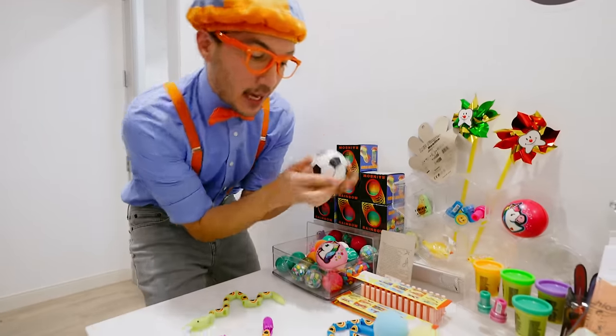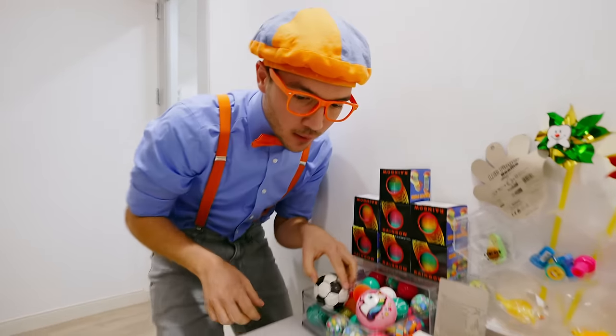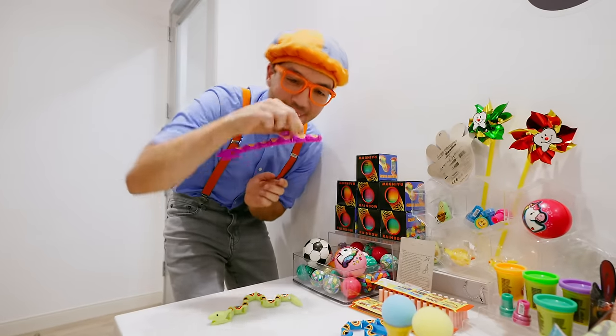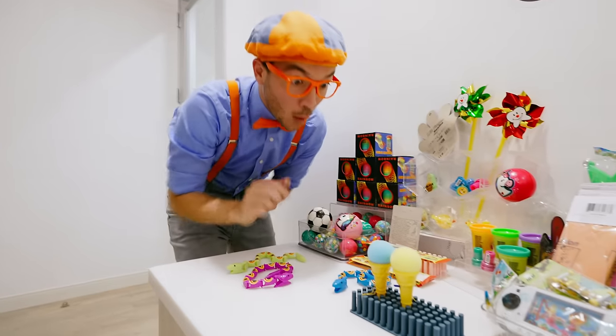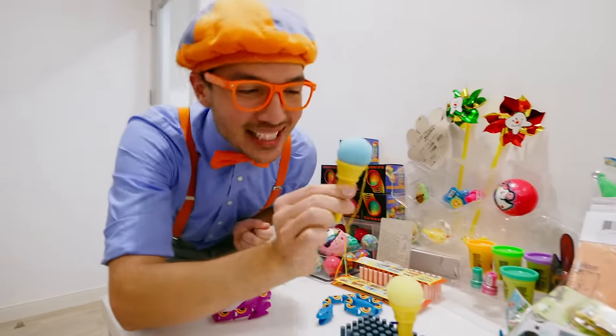Whoa! And look, a really squishy soccer ball. Whoa! That's pretty fun. Whoa, and look at this. Whoa! Look, it's a toy snake. Whoa! Look at him go! Yeah, he's pretty cool. Ooh, I think I'm gonna choose the blue ice cream cone.